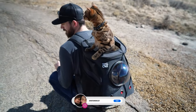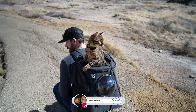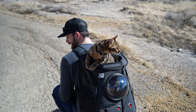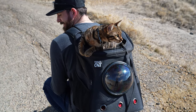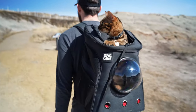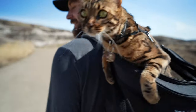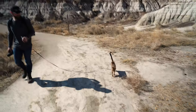Are you going for a walk or are you going to hitch a ride, Kona? Make up your mind. 5, 4, 3, 2, 2.5, 2.75. No, that's up. Okay. It's so cute when she puts both little paws up there. You're being a lazy cat today, just hitching a ride. Must be nice. You little parasite.